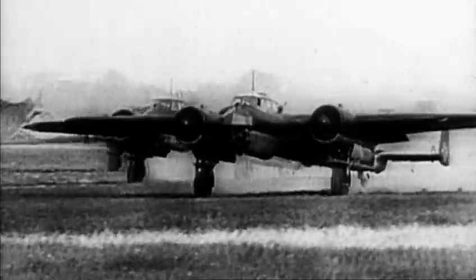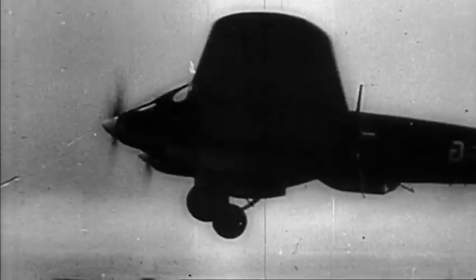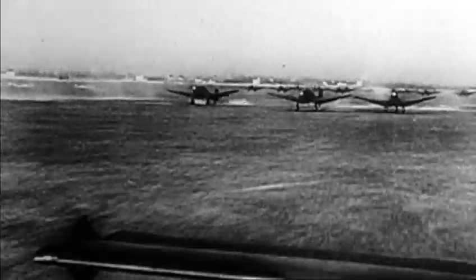The German air power has been brought so close to our island that what we used to dread greatly has come to pass, and the hostile bombers can be escorted by their fighting aircraft.